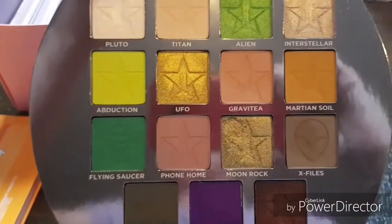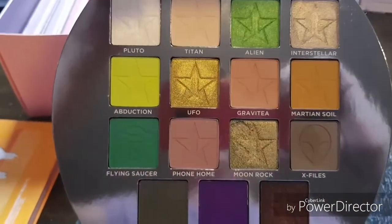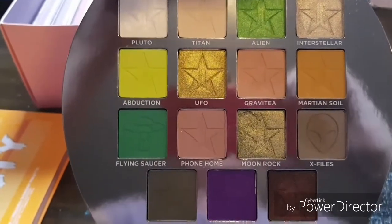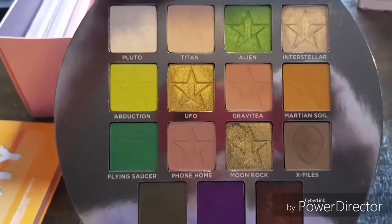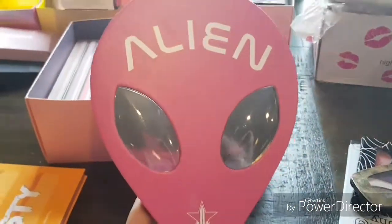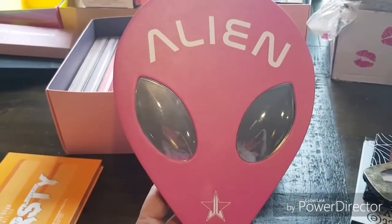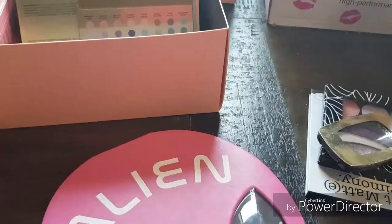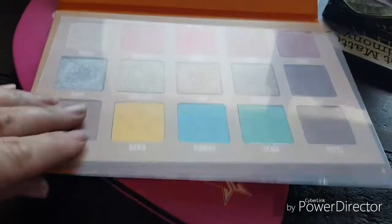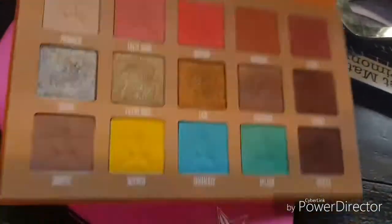And there are a few slightly warmer shades in there: the UFO, Gravitea and Moonrock. The names are cute. Yeah, love it. Not so wrapped about the design of the palette, but hey, who doesn't like aliens, especially a pink one. And we have the Thirsty, which is a beautiful summer time palette.